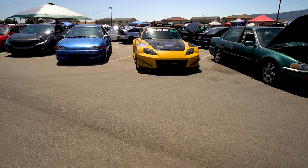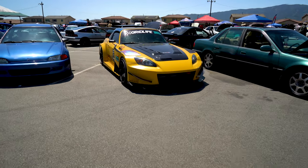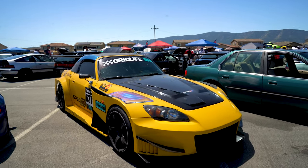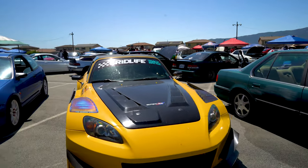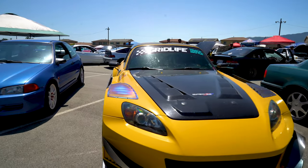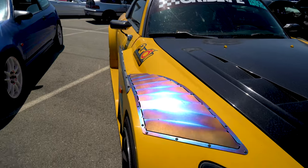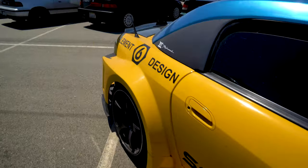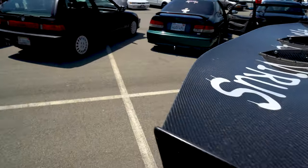You got wide body, time attack, S2K over here. It's crazy. Like a J's Racing kit, I think. Wide body, got the titanium vents. Huge J's Racing wing.